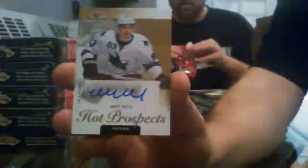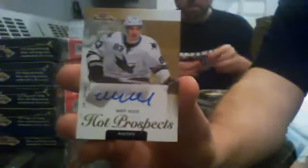That's an auto? What the hell's that? Hot Prospects autos 120 of 149 for the San Jose Sharks of Matt Nieto. Consecutive loops. Apparently he was in a hurry. Or drunk. Stitches jersey for the San Jose Sharks of Antti Niemi. And Hot Prospects number 142 of 375 for the Anaheim Ducks of Emerson Etem.